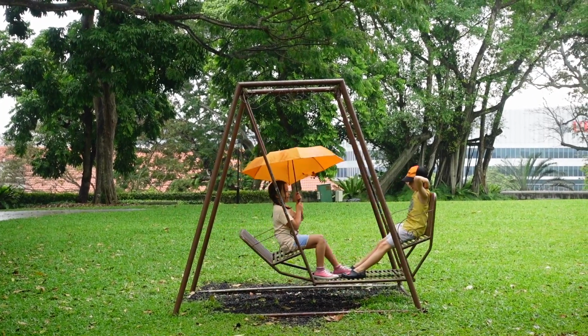So we're up here. We're going to have a little look around. The rain has slightly stopped. The sound of rain on an umbrella always reminds me of camping, the rain just tapping on the top of a tent, which I love. So we're going to check out this little area and then we're going to head on to the next clue.